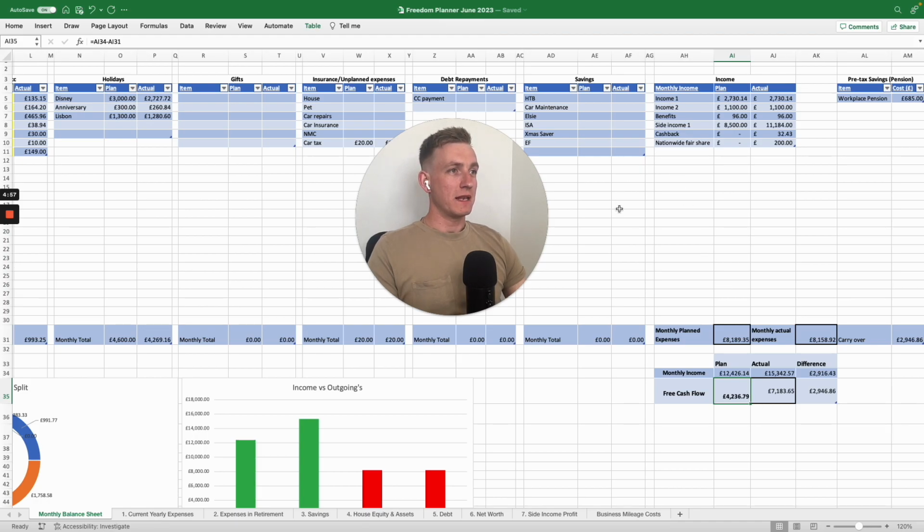Now that meant that we were then able, once we had that number, to divert that money towards achieving our specific financial goals at that present moment in time. Because your financial goals change over time. Knowing what your free cash flow is tells you exactly how much money you've got to put towards those goals every single month.